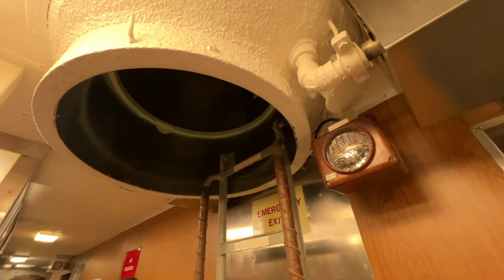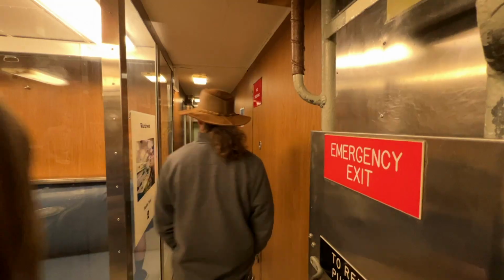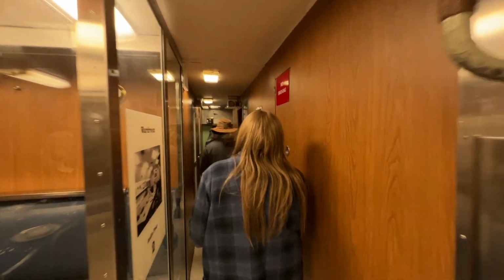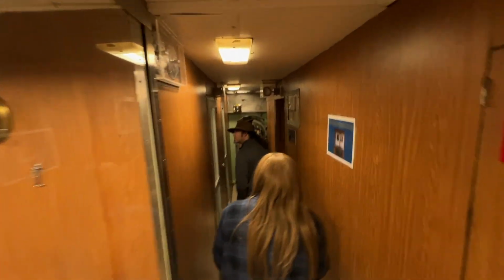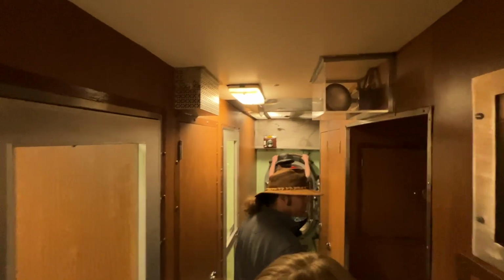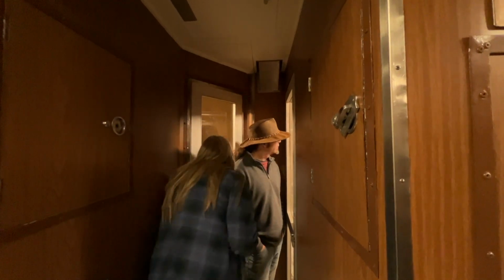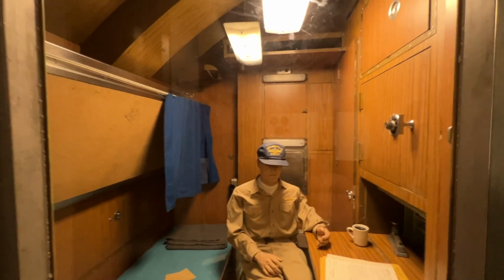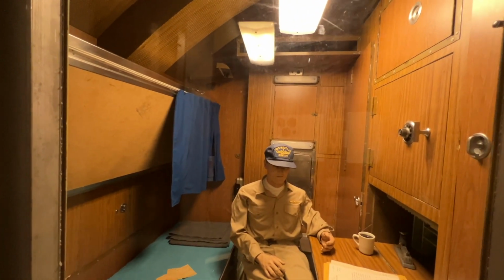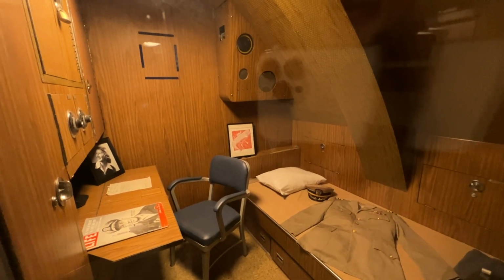Here's the other end of the hatch. Coming down. This is a very tight zone. Yeah, this here is how you do it. Lockers. And of course, the XO, he had a second bunk that could fold down for guests that would come aboard. Yep, this would be the captain's stateroom here.